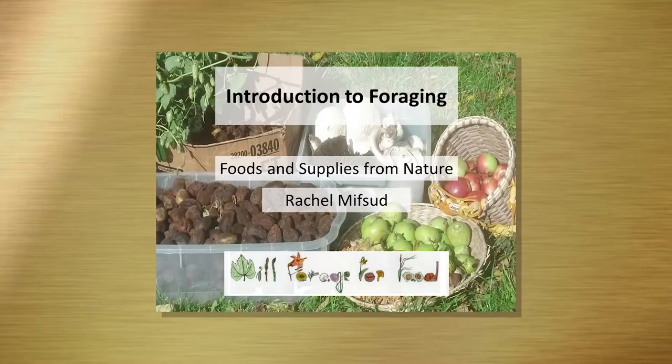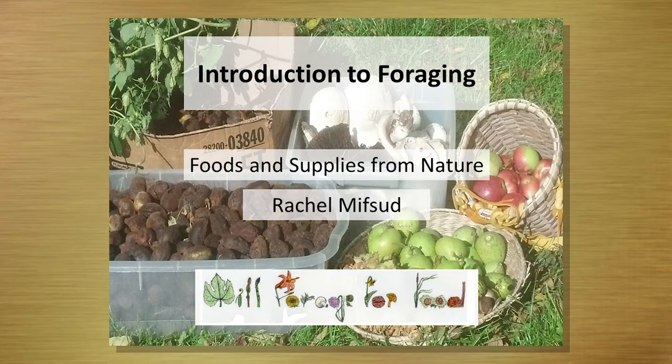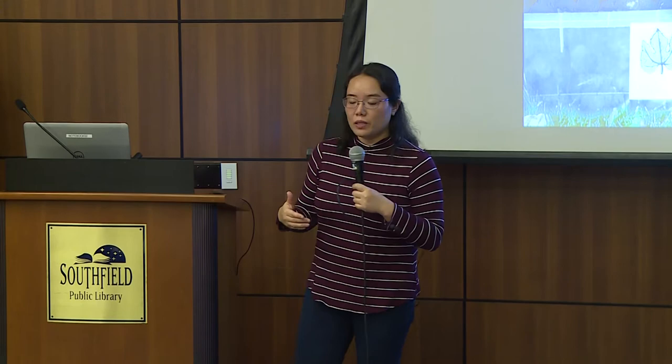So this is a picture of foods that Rachel and George gathered within, I believe, 2 to 3 hours. That's a basket of apple, feral pear, hazelnut, I believe that's butternut, and hop. I cannot see what's in the other side of the box, but there are some mushrooms as well. So you can see the more you know, the more you can gather in a short period of time. So I'll talk more about that as we go.